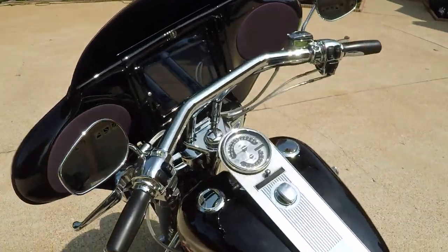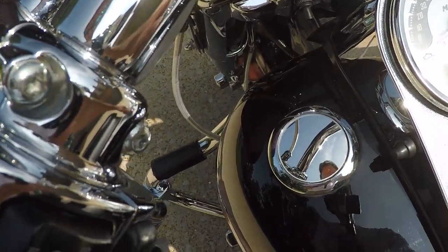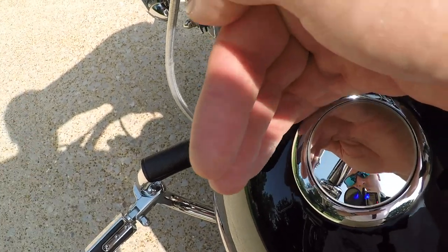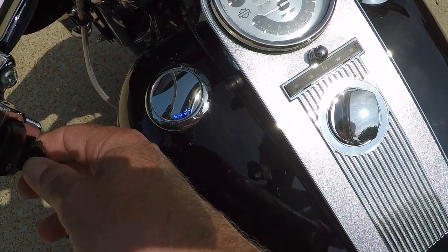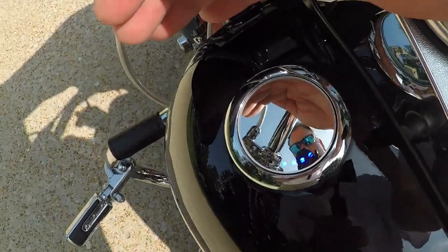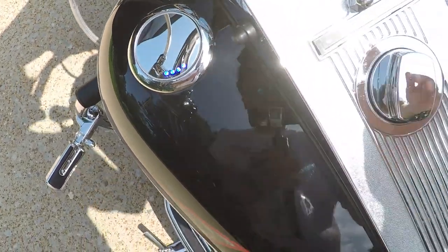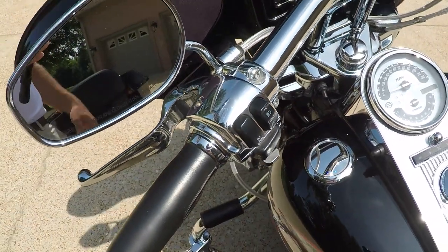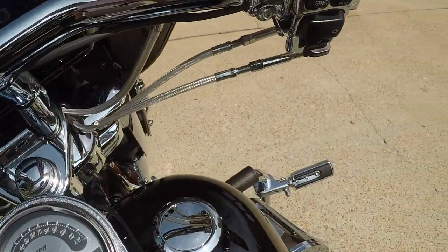Only 14,000 miles. It's got the upgraded gauges. This also here is an LED fuel gauge. It's got little dots. I don't know if we can see in the light, but right now it's on four dots. 14,131 miles. Got your audio control for the radio. It's got auxiliary inputs. If you got music on your iPad, you can play it, control it with the iPad. Very cool.